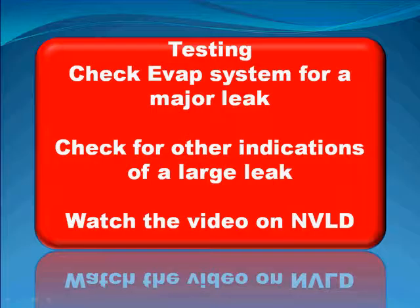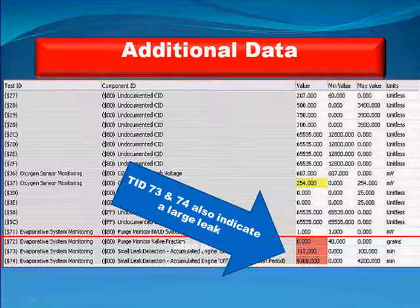And as we keep saying all through NLV, you look at the natural vacuum training program. Now look at the other tests, 73 and 74; they also indicate a large leak. What this is telling us is all three pieces point you toward a large leak. When the small leak detection fails, it runs these additional tests, and this is where they will show up as a large leak failure. So now when you see 3 of them fail like this, go check for a large leak.